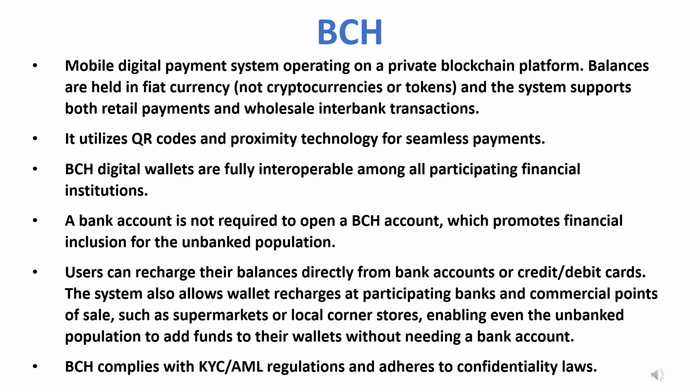In a few brief lines, BCH can be described as a mobile digital payment system operating on a private blockchain platform. Balances are held in fiat currency, not cryptocurrencies or tokens, and the system supports retail payments and wholesale interbank transactions. It utilizes QR codes and proximity technology for seamless payments. BCH digital wallets are fully interoperable among all participating financial institutions.